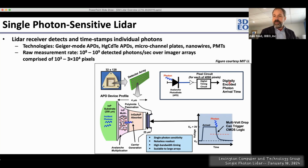So that means that coming out, instead of reading out your camera, as most cameras do, where you have intensity for each pixel, we read out time for each pixel. So there's a few really compelling advantages of these devices. Single photon sensitivity, as I said. It's noiseless readout in the sense that the act of reading doesn't add read noise into the readout. You're just measuring time, really. You're not measuring intensity.